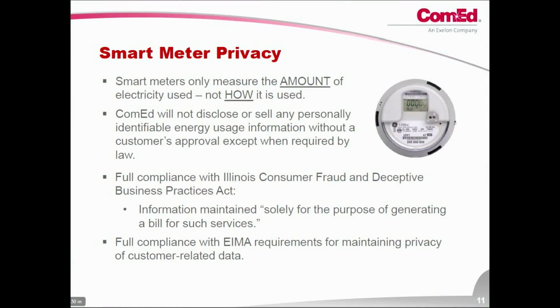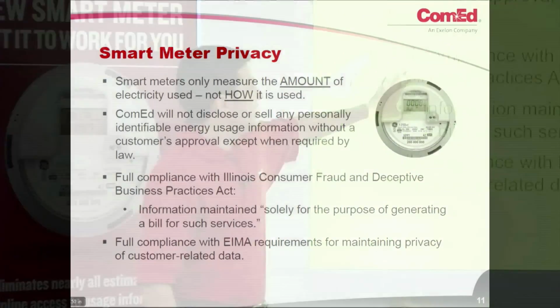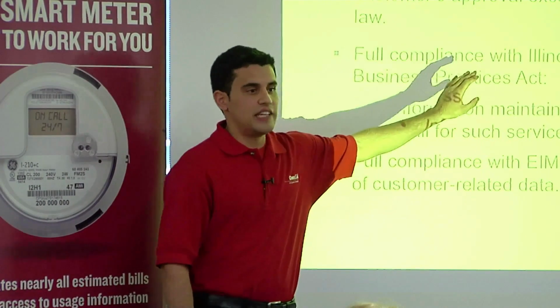And very important, smart meters only measure the amount of energy being used. They do not measure how you're using it. If for some reason some super hacker decides to hack into the meter, the only information they'll get is total kilowatt hours of use and a special number that we attribute to your account. It's not your account number. It's a number that back at ComEd offices, we know that it connects to your actual account number. It doesn't have any of your personal identifying information on it.